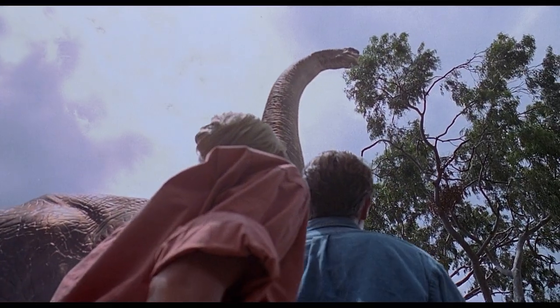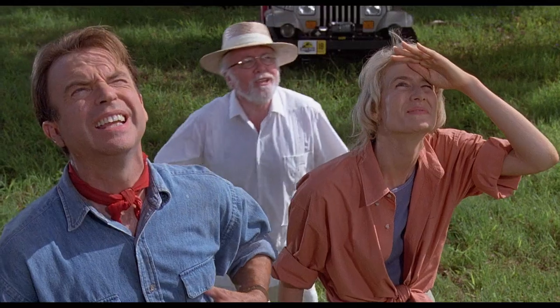This thing doesn't live in a swamp. This thing's got, what, a 25, 27-foot neck? The Brachiosaur, 30.